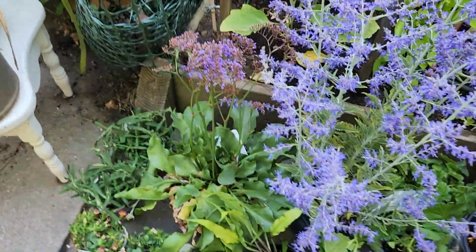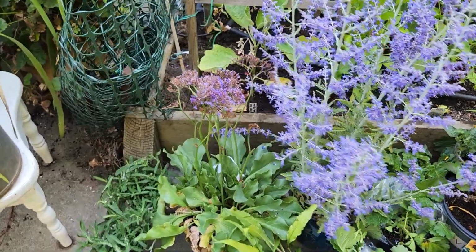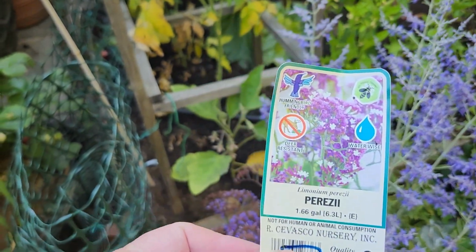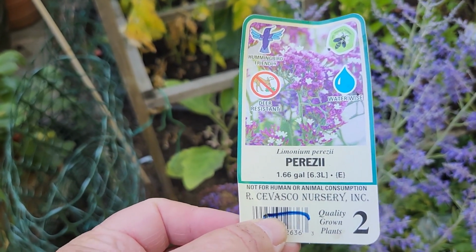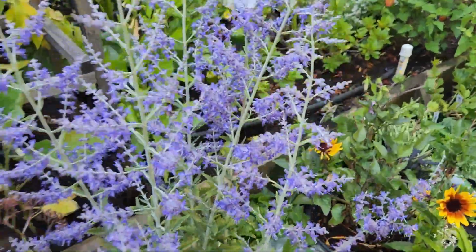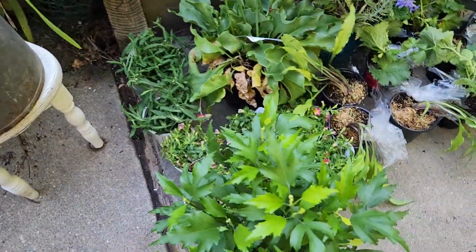Oh, and I also picked up another Statice or sky sea lavender. I mean, these are so pretty, and this was on the clearance rack for half price. And this is doing really well. Oh, it's deer resistant. Huh. Water-wise, hummingbird friendly. Yeah. They don't call it any of the things that I called it. They call it Perezii. So, interesting. Sea lavender is what I know it as. It's doing fabulous in my garden, so I wanted more of those. There's those verbenas. My Rose of Sharon.